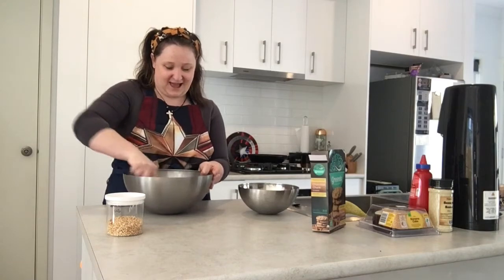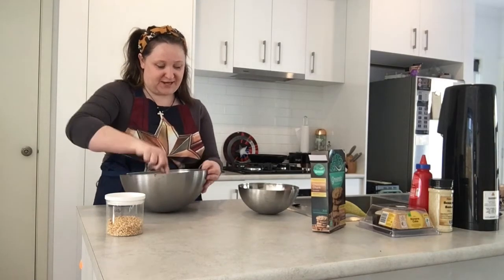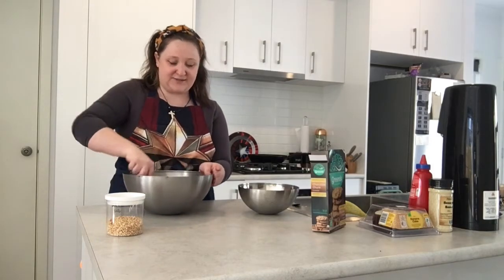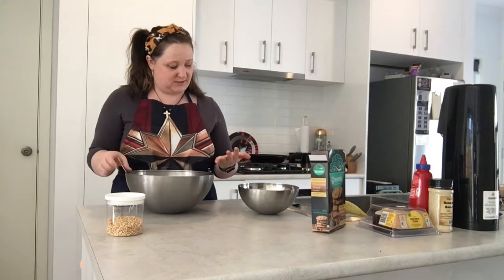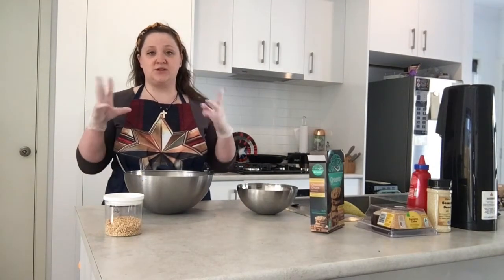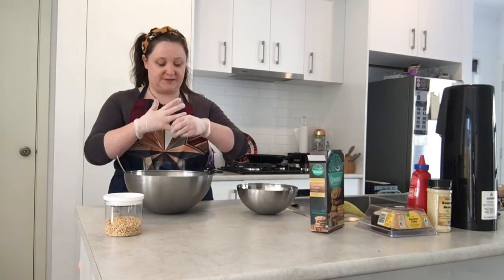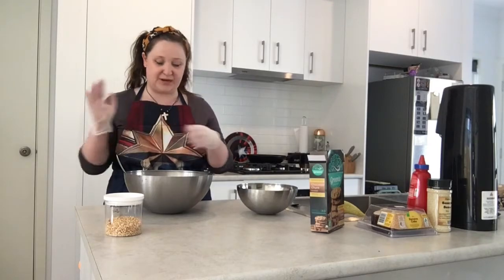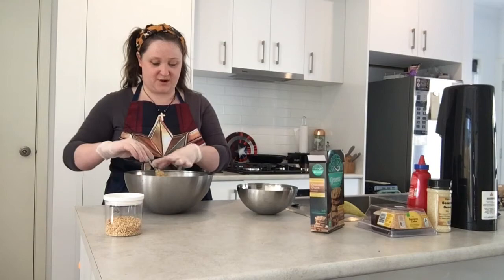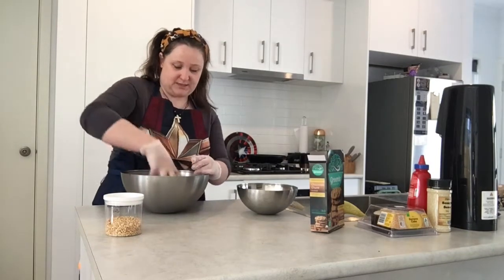Because this is cookie and you have to knead it, you can only mix to a certain point and then I have to get my hands dirty. Just deciding whether I should put on gloves. I don't always use disposable gloves when I'm cooking or baking, but I decided to this time just because I've never made this cookie mixture before and I don't know what to expect.